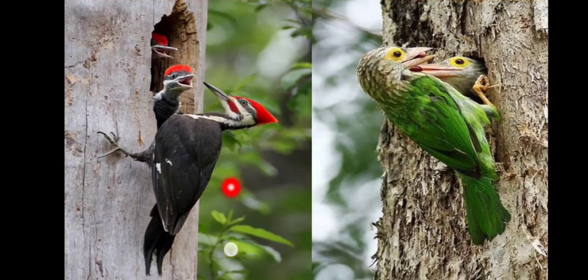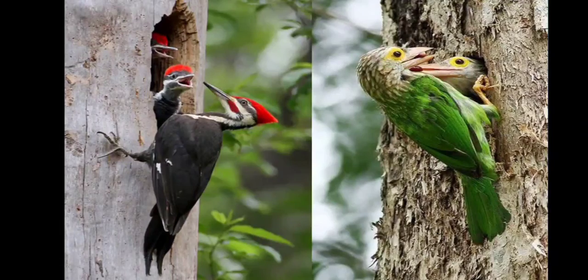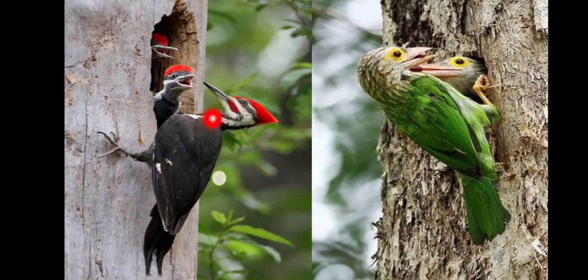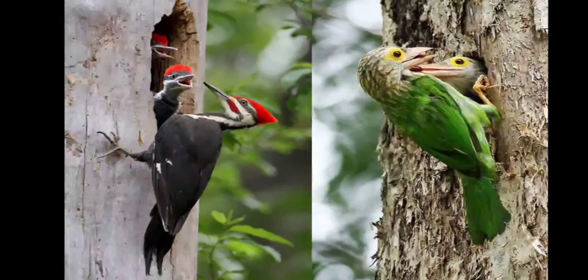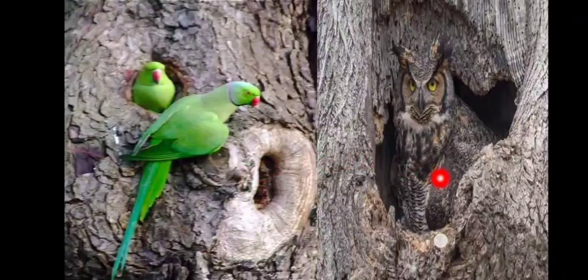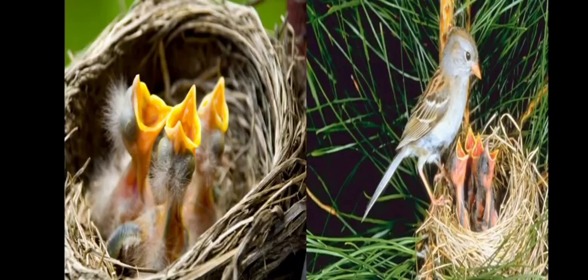Next, you can see here woodpecker and coppersmith. They make holes in tree trunks with their beaks and make their nests. So these birds, woodpecker and coppersmith, make holes in tree trunks and live in those holes. Like this, parrots, owls and hornbills also make their nests in holes in a tree trunk. So these are the different types of nests.